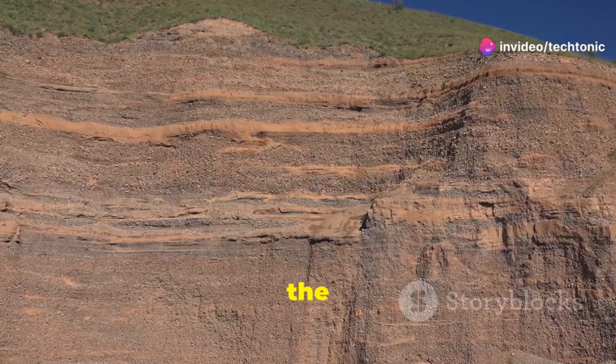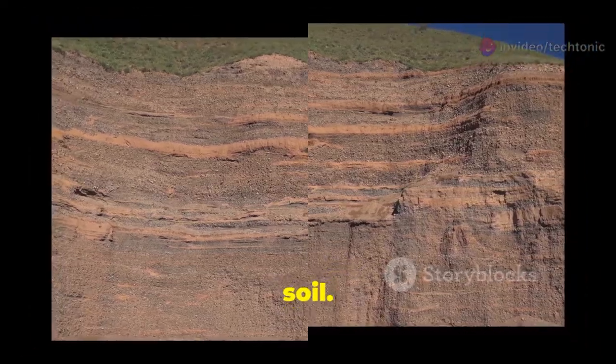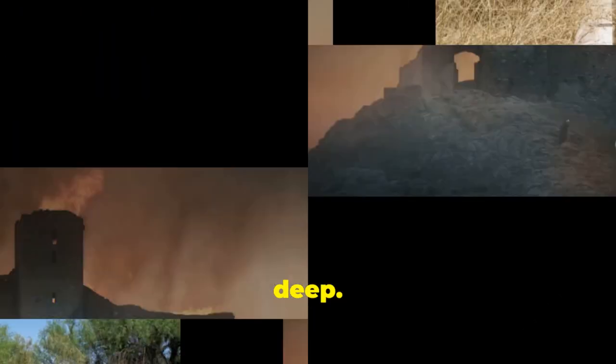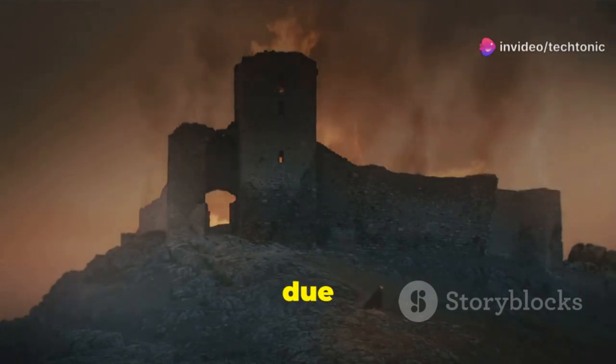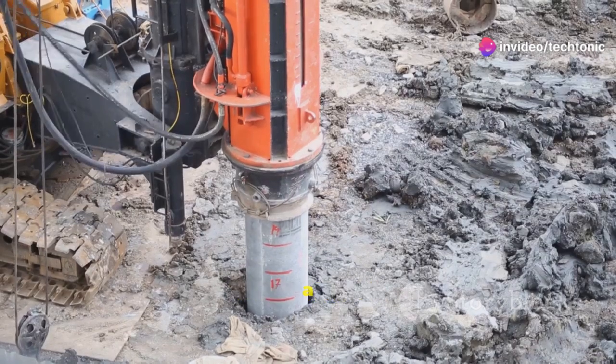The main reason for the lean was the poor ground, made of soft and unstable soil. The foundation of the tower was also too shallow, only 3 meters deep. When the lean appeared, construction stopped for almost 100 years due to wars. This long pause allowed the soil underneath to settle a bit.